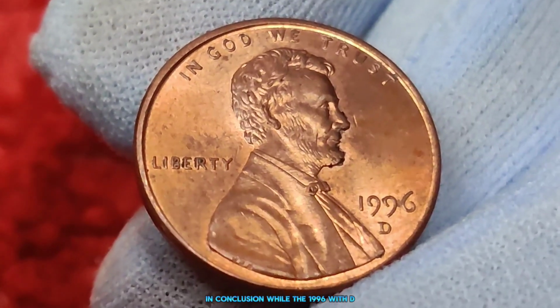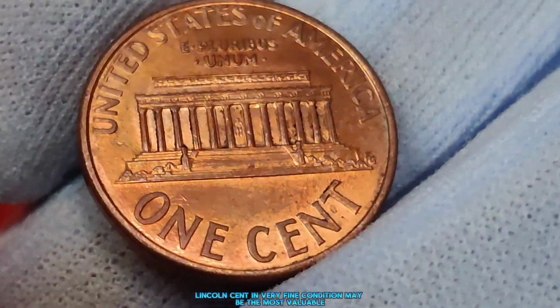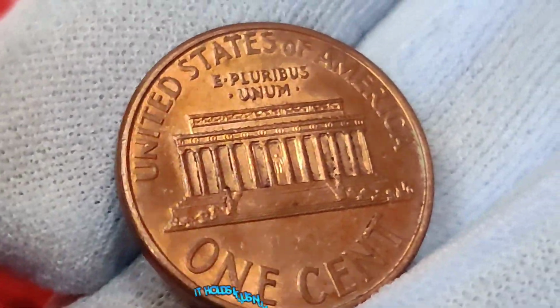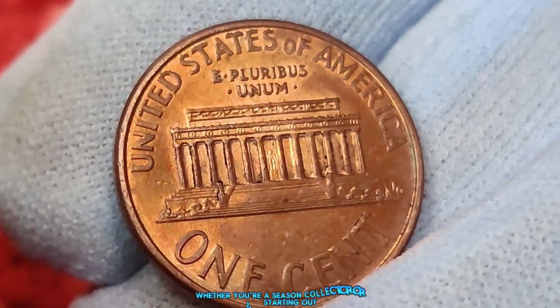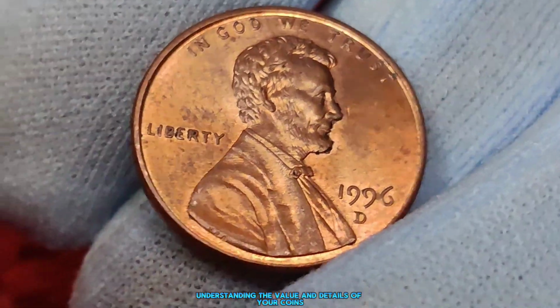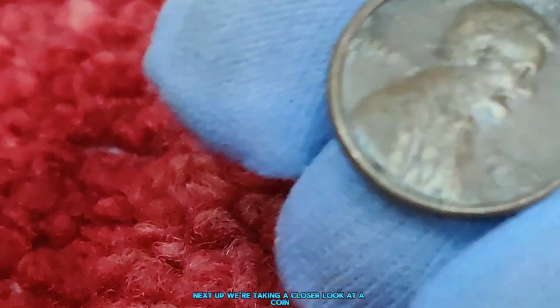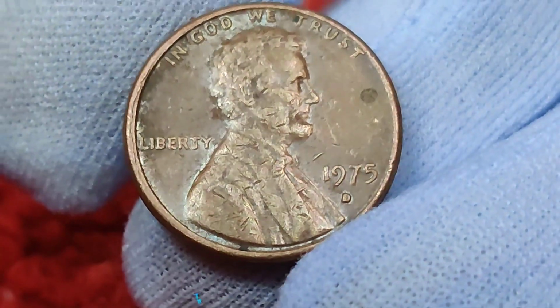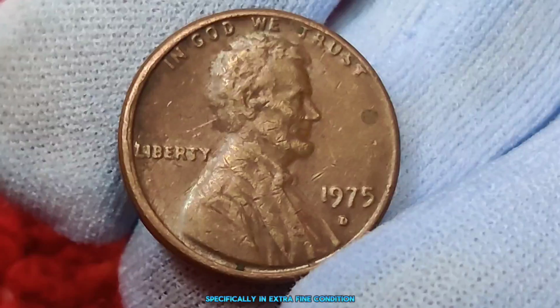In conclusion, while the 1996 D Lincoln cent in very fine condition may be the most valuable coin in your collection, it holds its place as an interesting piece of US numismatic history. Whether you're a seasoned collector or just starting out, understanding the value and details of your coins is a key part of the hobby. Next up, we're taking a closer look at a coin that's a staple in many collections: the Lincoln 1 cent from 1975 with the D mint mark, specifically in extra fine condition.